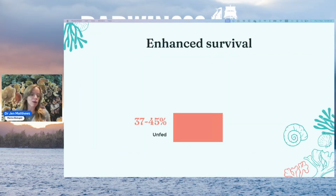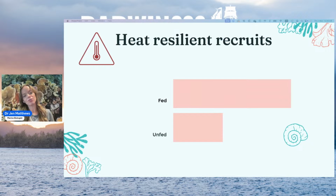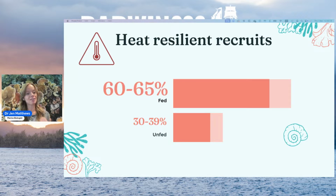So when we didn't feed them, we saw a survival rate of about 37 to 45%, but by feeding them, that rate went up to about 70 to 88%. So quite a substantial increase. But we also found that if we exposed them to heat stress, like increased sea surface temperatures, we had a survival rate in unfed larvae of between 30 to 39%, but when we fed them, that survival rate was still up around 60 to 65%.